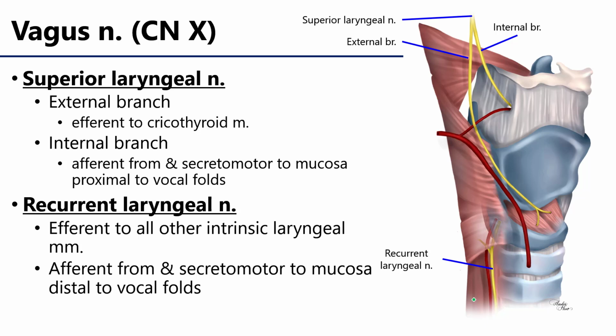When we think about the nerves that serve different parts of the body, and you consider the larynx, it's all cranial nerve 10, or the vagus. The vagus nerve has two major branches that serve the larynx, the superior laryngeal nerve and the recurrent laryngeal nerve. The superior laryngeal nerve branches from the vagus. It descends within the carotid sheath, and then it ramifies or branches into two branches. There is an external branch and an internal branch.